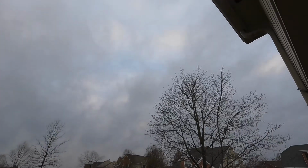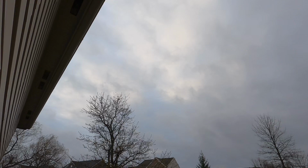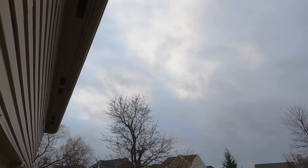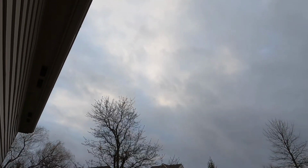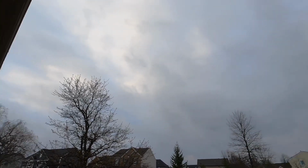But 50 degrees, a little windy, a lot overcast. Can you see how quick those clouds are moving? You kind of can on the camera. Those things are moving, which is good because hopefully if it does rain, it gets in and out and we can keep her moving here. But all right, let's go have a Friday, shall we?